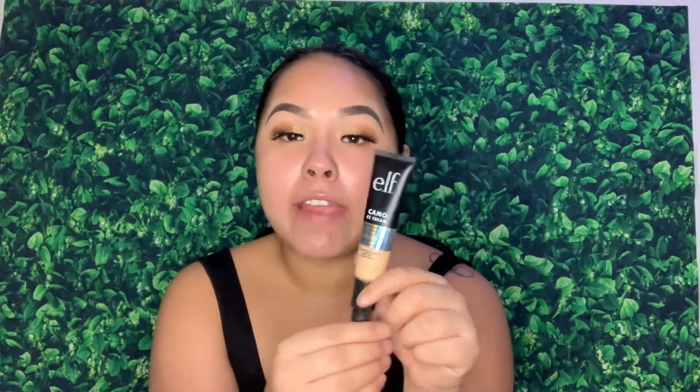So into skin, I am going to be going in with the e.l.f. Camo CC Cream. I have seen so many raves about this on the internet, on YouTube in general. They say it's supposed to be a dupe for the It Cosmetics CC Cream. So I am going to try this out. I've been wanting to try this out for a long time.